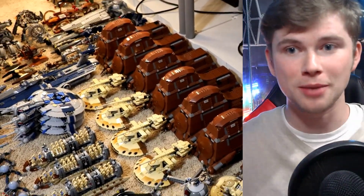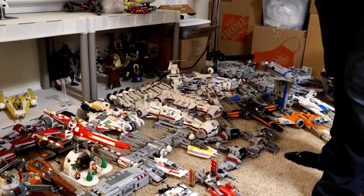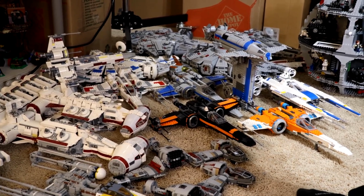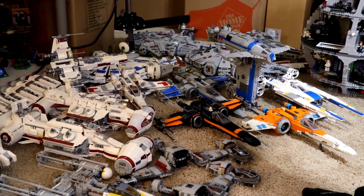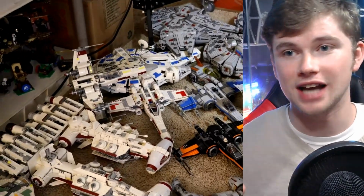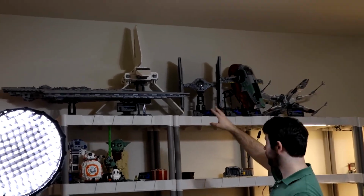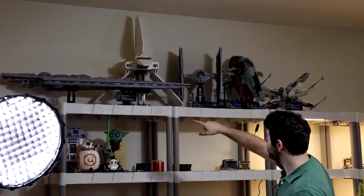And we also have our Rebel Alliance section with all the sets on the ground there, with all the X-Wings and the Tantive IVs, and we got the Death Star there, something I missed out on greatly. Really regret that. But he has an awesome collection, one of the best I've ever seen. And of course, he has his little UCS section with the Wave 1 BB-8, R2-D2 and the Yoda, and that will do it for Solid Brick Studios.